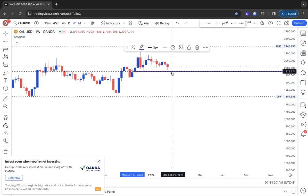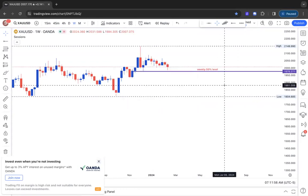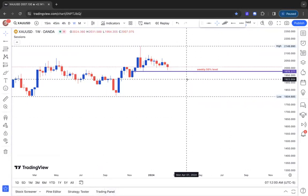On here, I'm going to click this line. Click on the settings. You see we got a little update on TradingView. Click on the settings, and I'm going to put weekly 50% level, or whatever you want to say right there. Put my font a little smaller. That's pretty big. Now, I know price is holding above this 50% on the weekly.